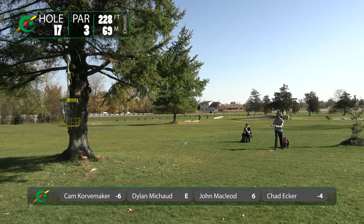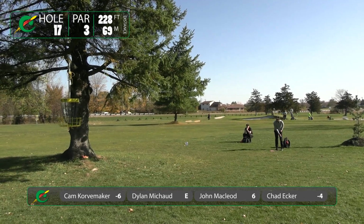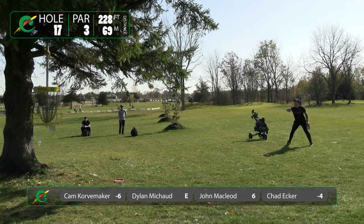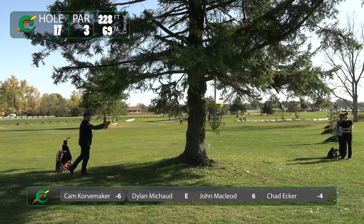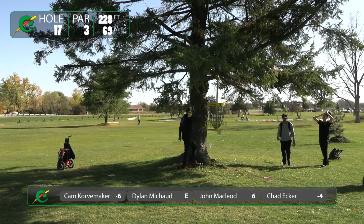And Dylan lining up a putt, looks like just inside the circle, if I'm guessing. Tough window to hit there. He's got to keep it low enough to stay under those branches, but give it enough torque to get to the basket without overshooting it. Unfortunately, still a little low. And John misses the putt as well. Makes his comebacker. And we're still waiting all this time to get up to Chad's putt.